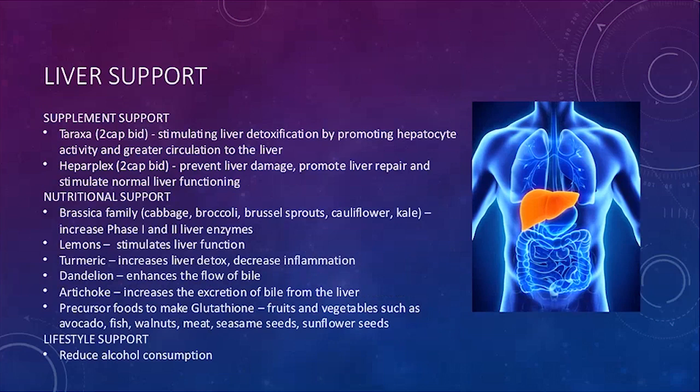With those botanicals, it helps with supporting proper liver function, but also helps to protect the liver from getting damaged. And then I have a list of different nutritional supports, different things that we can tell our patients to eat to help support liver function. There are a number of them, but the brassica family is probably the most common one because it helps to support that phase 1 and phase 2 detoxification.